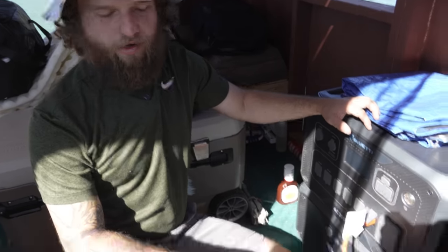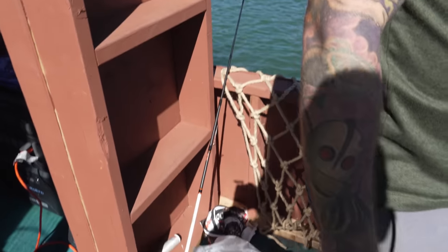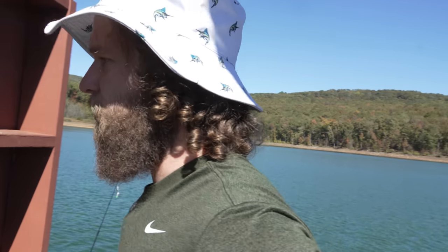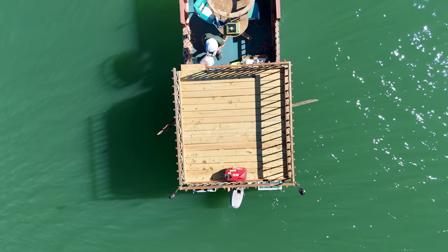The smoker should work now. We're smoking. Fuck yeah. Nice. Now this is boating. We can fish. We've got venison on the smoker. It's life. Yeah, it's a lot better than the other boat.